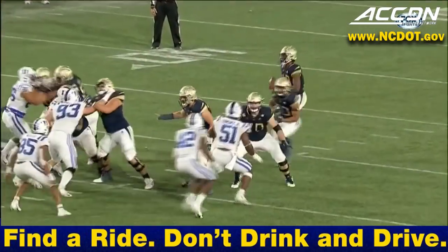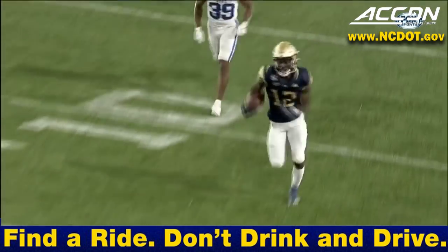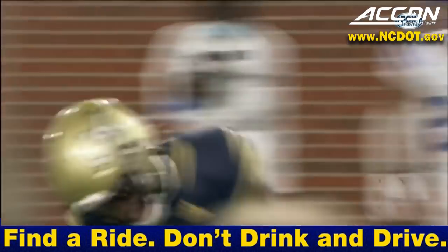Sims. Most young guys like this, they get the pressure, they're going to tuck it and run because they had a lot of success with it in high school. He stands in there strong, knowing he's going to get hit. And then Adonicus Sanders, seeing this guy in trouble, comes back to that football.